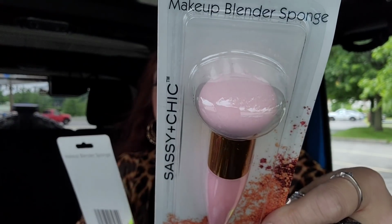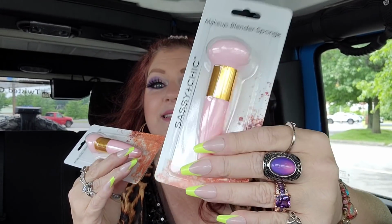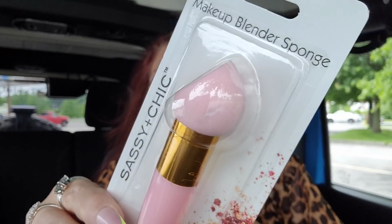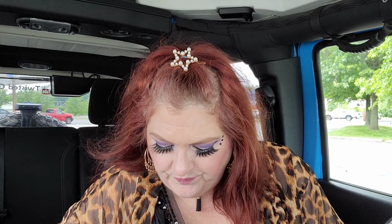So it is just the makeup blender sponges. And you have one that's kind of flat on top like that. I love the sizes of these. These would be great for a travel bag or something like that. And then this shape of this one here, I just love these. Now, the black ones looked a little more chic, but sometimes I like some color. So I was just really digging this pretty pink. So yes, I'm super excited to try those. That's like my favorite find, I believe. I was loving those.